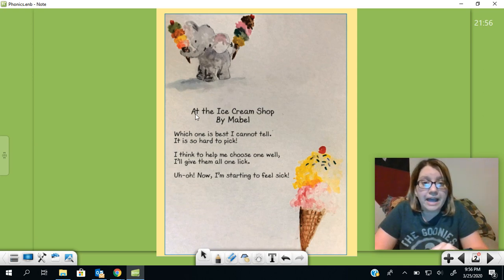All right. At the Ice Cream Shop by Mabel. Which one is best? I cannot tell. It is so hard to pick. I think to help me choose one well, I'll give them all one lick. Uh-oh, now I'm starting to feel sick. Great job. And remember, we talked about how pick, lick, and sick rhymed, and tell and well.